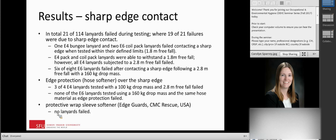We had a bunch of different conditions where things went wrong. Particularly, we found that the bungee lanyards and a couple of the coil pack lanyards failed even when we were being really conservative in our testing. We only did a 6-foot pre-fall. What's typical of an edge test is more like a 9-foot free fall.